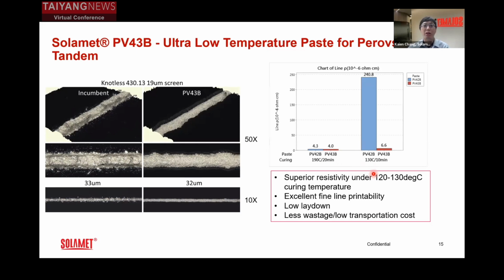So basically, with this paste, we are able to show very good resistance under the low temperature, 100 to 130 degrees Celsius. And just like I mentioned, since this system is also based on the development from the 42B, it will also have the excellent fineline printability and low laydown, and also the room temperature operation properties.